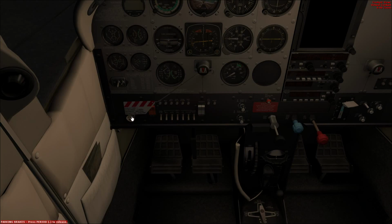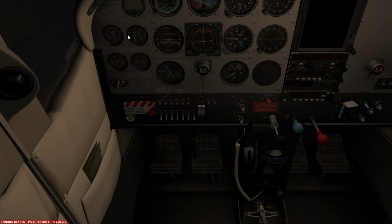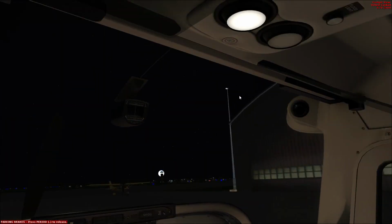And put in the control lock. Then we can do the pitot cover, empty plane, tie downs, wheel chocks. Okay, I think we're good. All right.